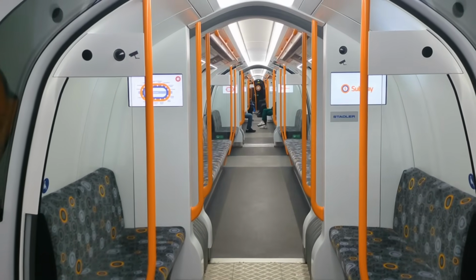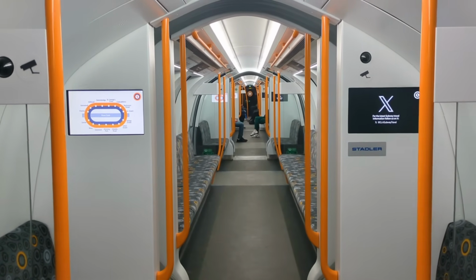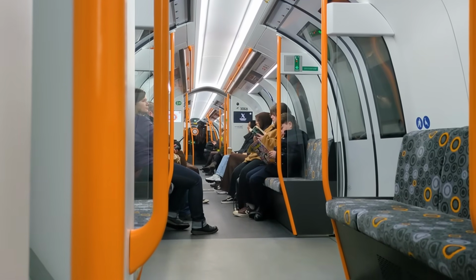The big attraction, of course, is that the train's carriages are all open gangway, so you can walk straight from one end to the other. This means more standing space, which is certainly useful for when the train gets particularly packed.